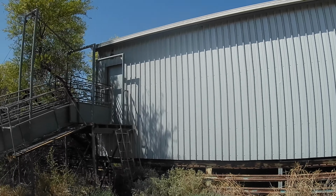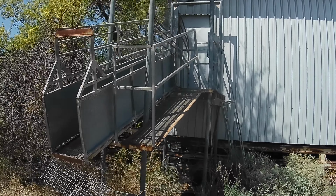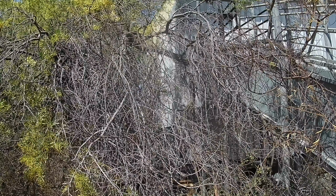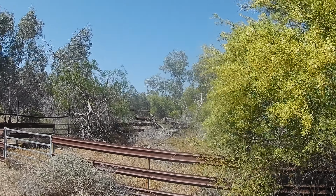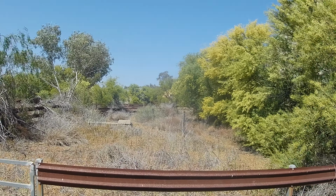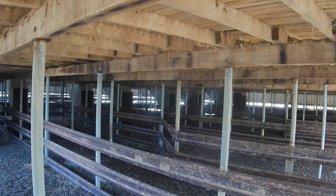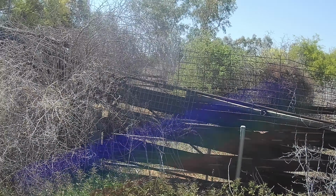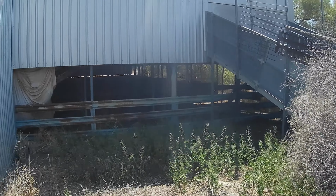Bit of a tour around the outside. Looks like this is probably where they shoved the sheep out, or bales of wool. Yard here where they used to keep the stock. All pens underneath. That's what they do, build it up and use underneath to keep the sheep. And at the back, we've got a chute there, possibly where the sheep came in.